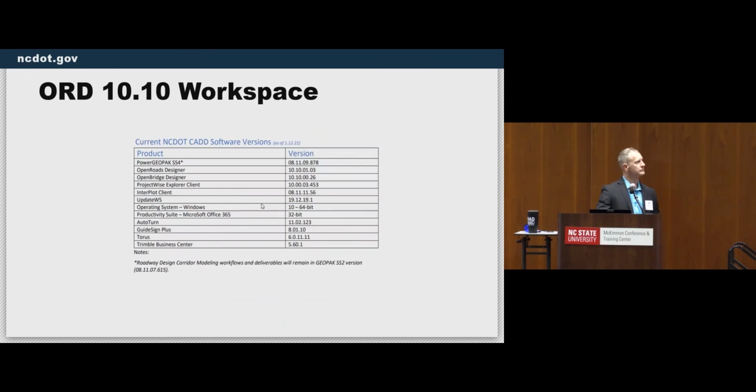And as you can see, there's still some of the older versions of software out there for the older projects. That's just to finish up previously started projects for the state. All new projects are going to be started in OpenRoads Designer version 10.10.01.03, which is the current version we're using now.